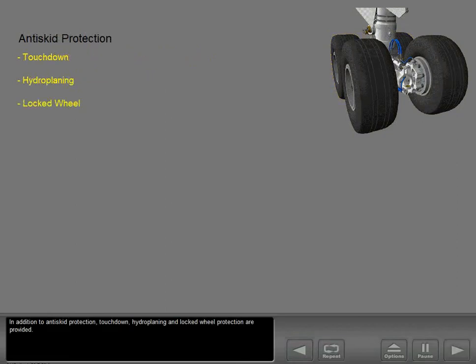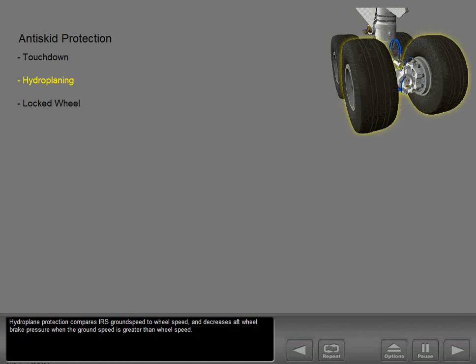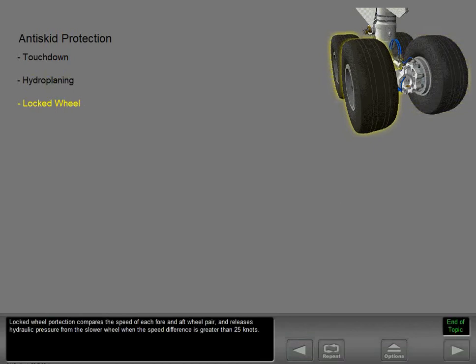In addition to anti-skid protection, touchdown, hydroplaning, and locked wheel protection are provided. Touchdown protection ensures the rear wheel brakes do not have hydraulic pressure applied at touchdown. Hydroplane protection compares IRS ground speed to wheel speed and decreases aft wheel brake pressure when the ground speed is greater than wheel speed. Locked wheel protection compares the speed of each fore and aft wheel pair and releases hydraulic pressure from the slower wheel when the speed difference is greater than 25 knots.